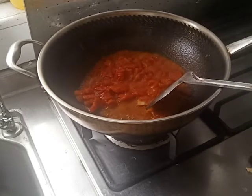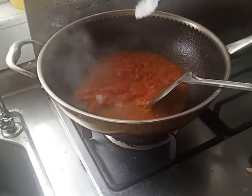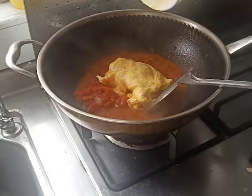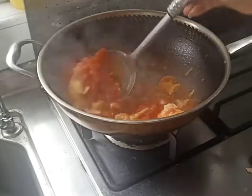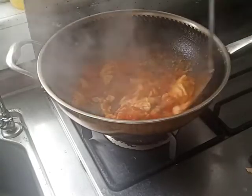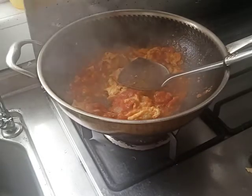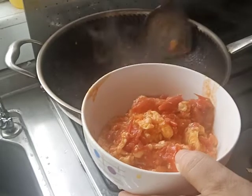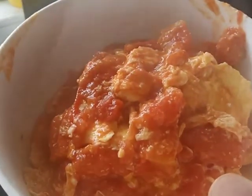I put in the condiments now. 1 spoon of salt and half a spoon of sugar. That's all the condiment you need to put. Then place the egg into the tomato. Stir fry them. Okay, you're finished. Okay, finally the food is ready.